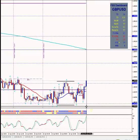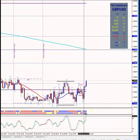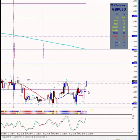Now, it looks like it's going to be to the upside because price is above the trend SMA. All your Ichimokus are blue. You've got the correct angle on the stochastic. Now, if this breaks, if it breaks 155, gets anywhere near 160, then I would go along here as a breakout to the upside.